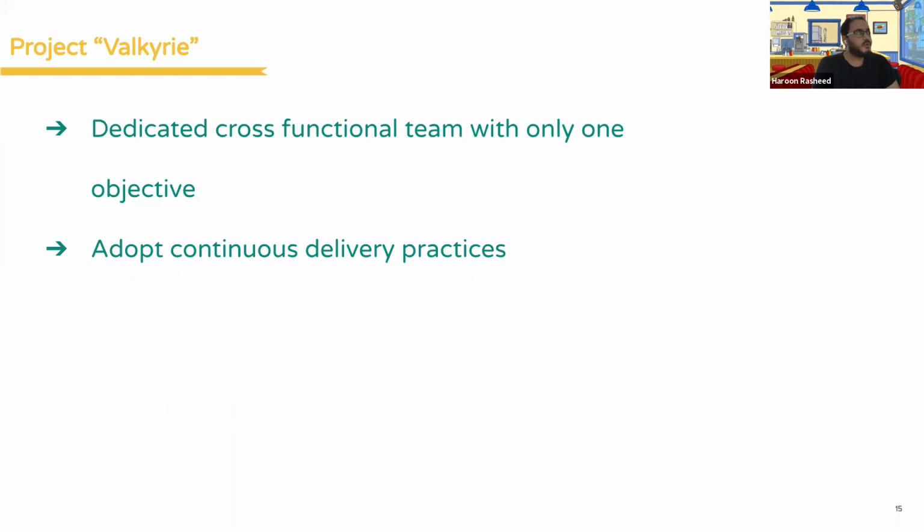So to resolve that problem, the approach we adopted was to initiate a project, and the name of the project was Valkyrie. In project Valkyrie, we gathered different people that were contributing to the Monolith. So developers from the courier side, the developers from the partner teams, and developers from the customer teams. So all these backend developers were tasked to do one thing, and there was only one objective, which is to adopt continuous delivery practices for the Monolith.